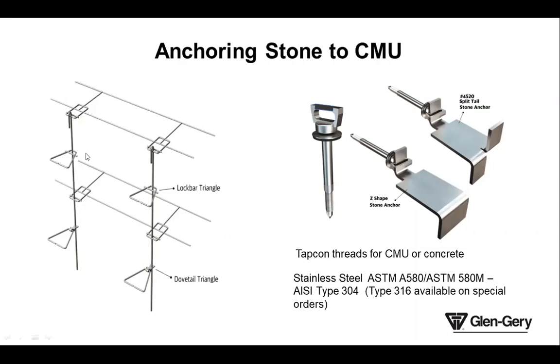The other thing you can do with this, you can order this with a lock bar triangle, which what that'll do is lock into that at that point, and you can stop it from going too far up and too far down.